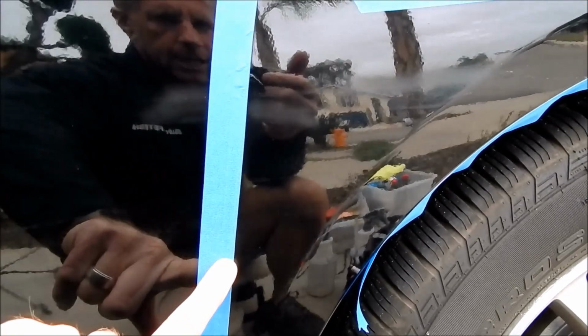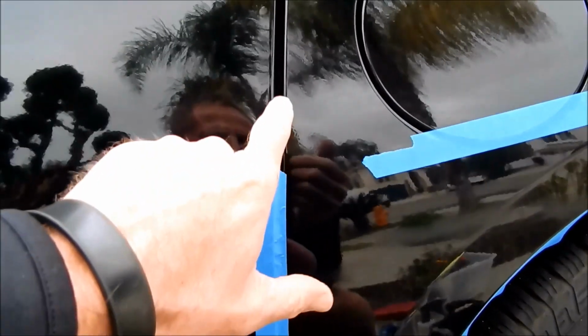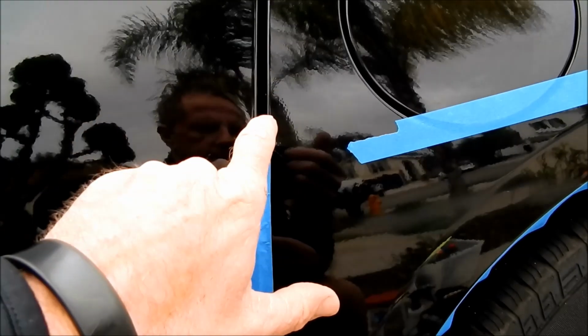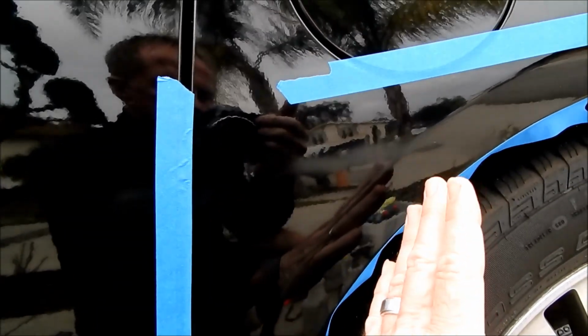But I don't want to just be careful. I want to make sure I don't burn any edges. But because this tape is so wide, and it would be very difficult to have tape that would be exactly this thickness where it would protect both this edge and this edge, I have to break it down. So right now I've taped off this edge and I'm going to focus on this area back to here.